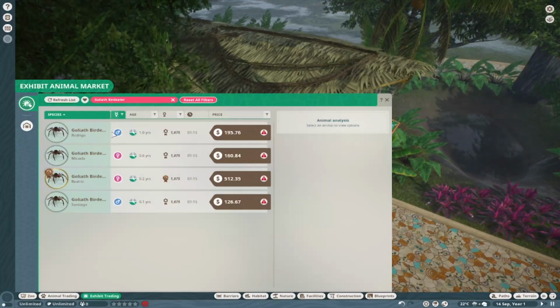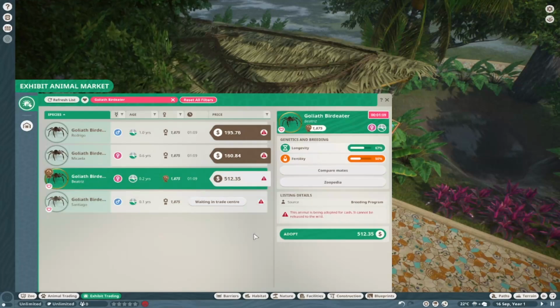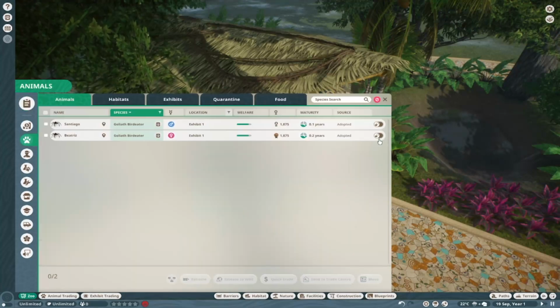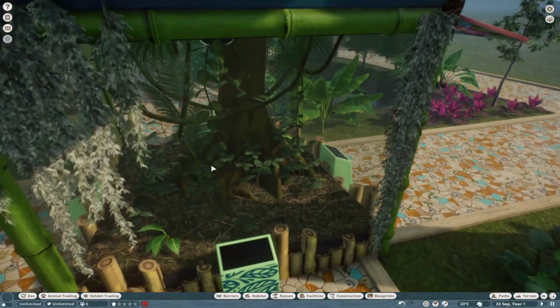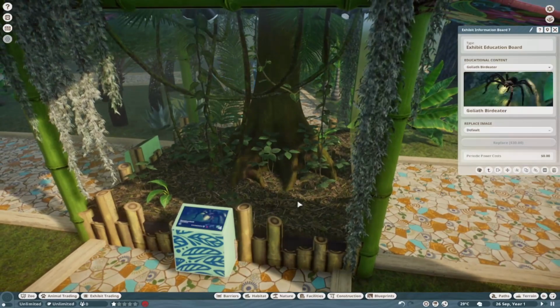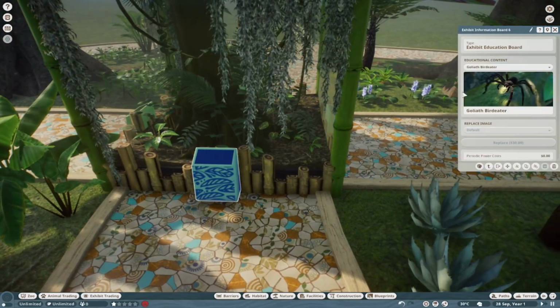Goliath Birdeater. I'm gonna go with Santiago, and then we're gonna go with Beatriz. Sent to zoo. We're gonna get female on receptives, and then let's start actually changing the build a bit, because as you can see, it looks pretty much the same as the red-eyed tree frog exhibit build. I think it's still a little bit different. Let's get the educational board going with Goliath Birdeater.